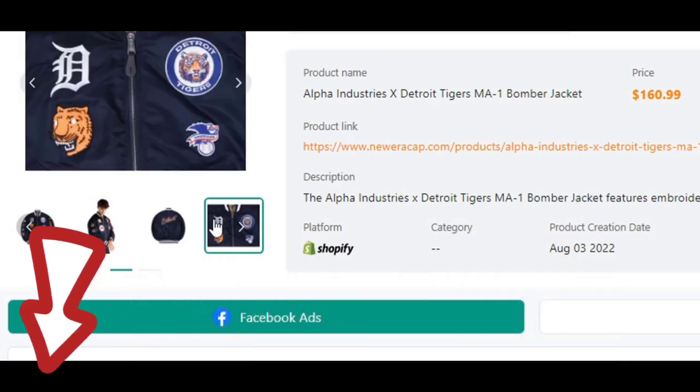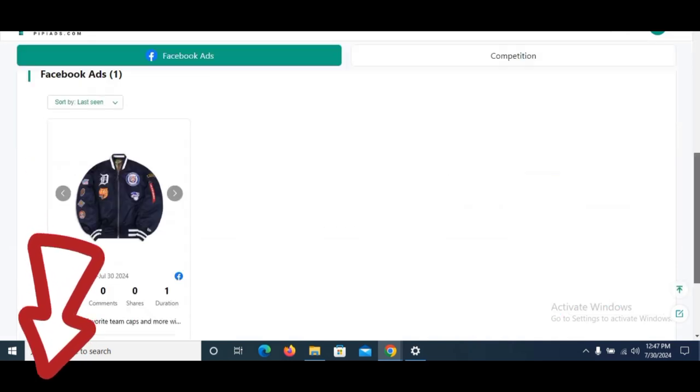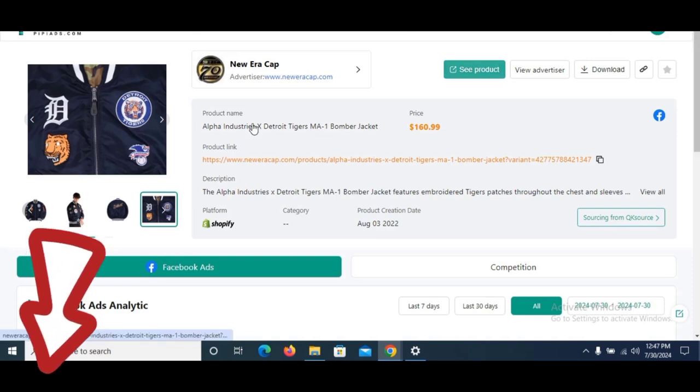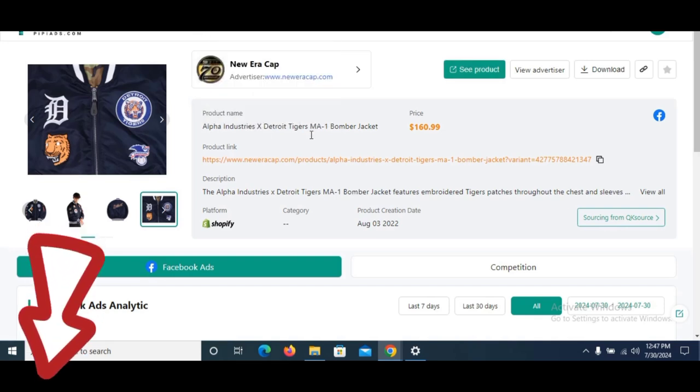In case you are looking for a product to sell in the month of August, I think this winning product can help you to make cool cash for yourself. This is really an amazing product. You can sell this particular product in the month of August 2024. If you are looking for a product to sell in August 2024, this is also an amazing product. This jacket right now is an amazing product.